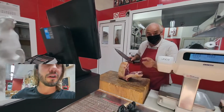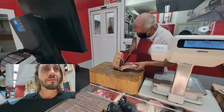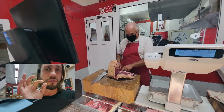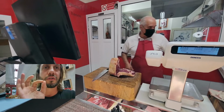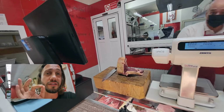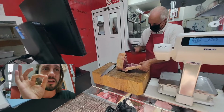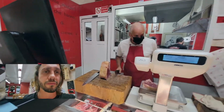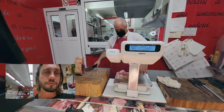He just cuts the bone with the saw. The saw is only for the bone. The meat has to be cut with the knife because that's the most important part. And now you just gotta cut that last bone. Faccia vedere.